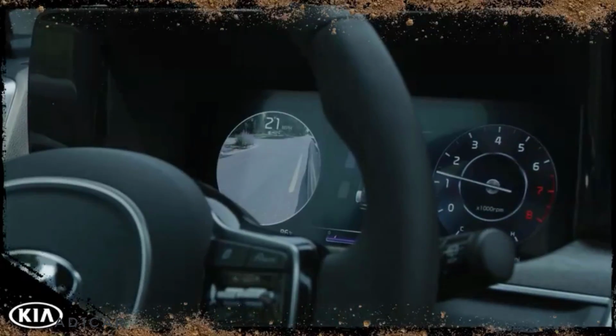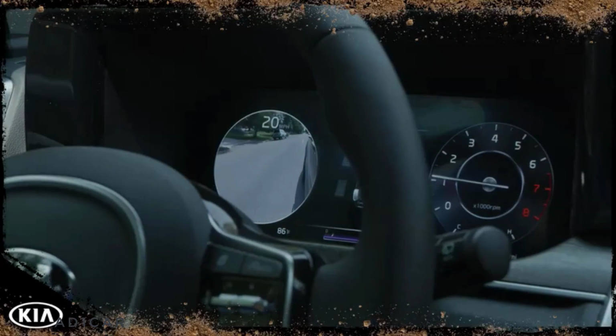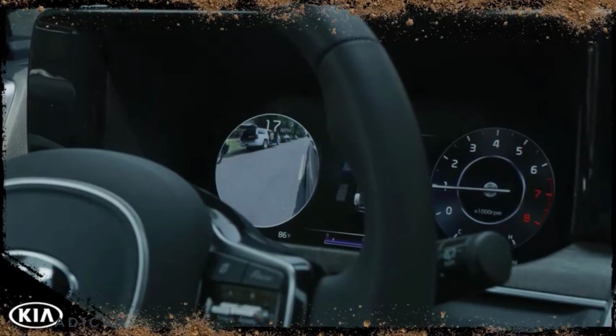innovations like Kia's blind view monitor. When you flip on the turn signal, the instrument cluster will show a live camera view of what's happening in your blind spot. And if you thought that little warning light in the mirror was handy, trust me, this is like going from VHS to Netflix.